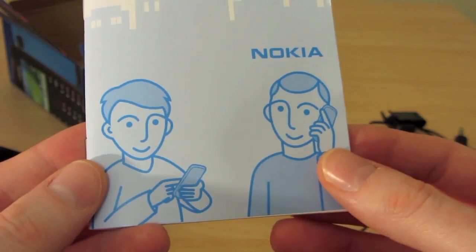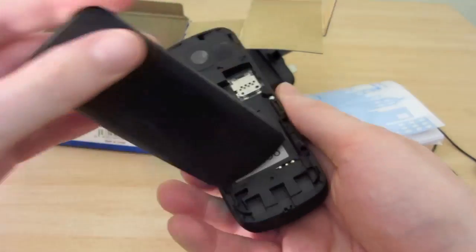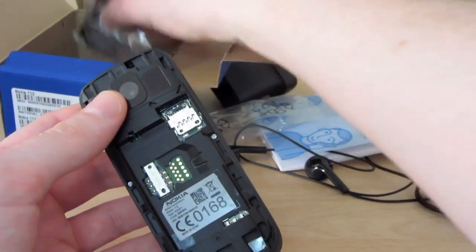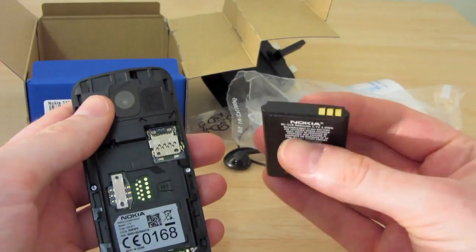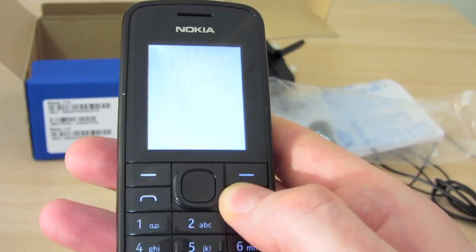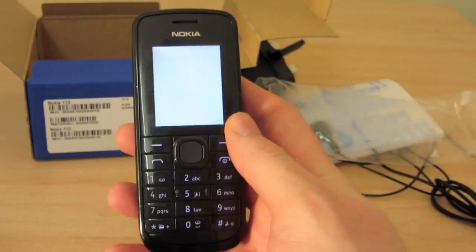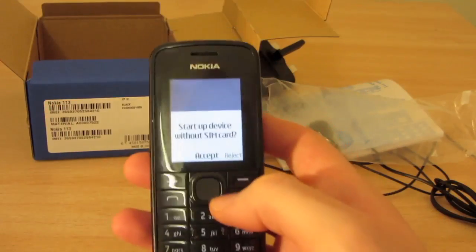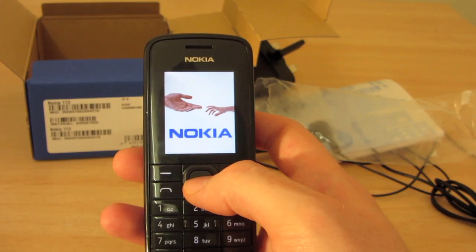Okay, so nothing remarkable. Sliding off the back, we'll get access to where we insert the memory card, which is right there, and obviously the SIM. Now I haven't got my SIM just yet, so I'll put that in a moment. But let's see if we can get this thing turned on. There we go. Alright, so the on switch located there. Yeah, we're going to start without the SIM card.